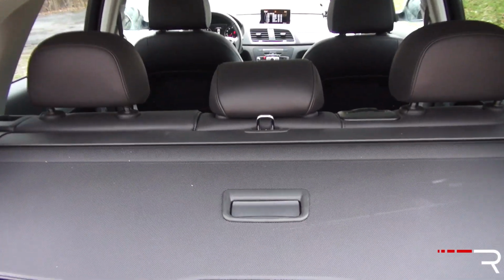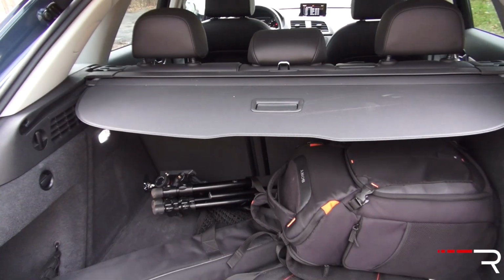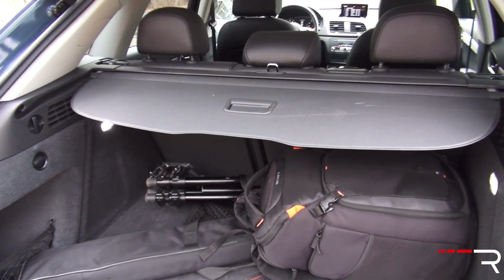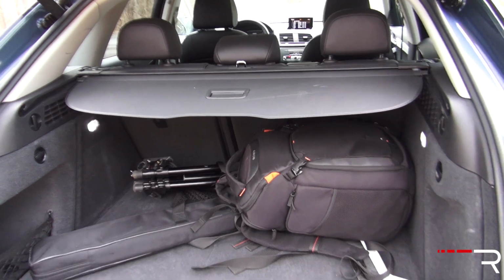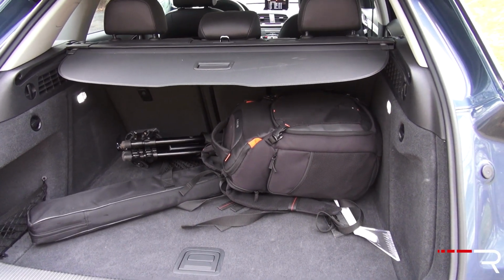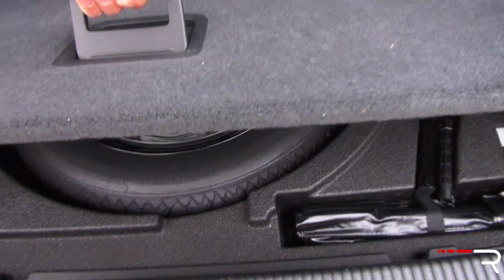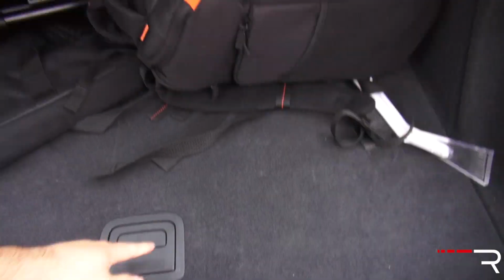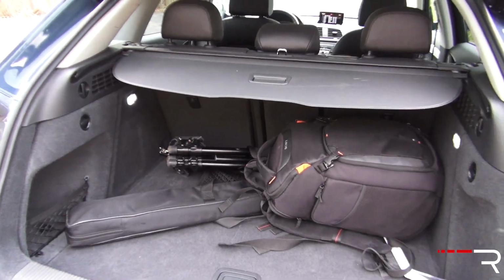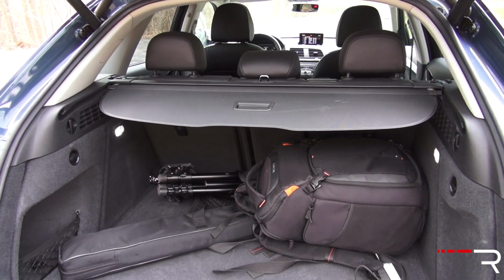Of course, if you want to fold the second row seats down, you're going to get about 48 cubic feet of space, which does make it a little bit more spacious than the Mercedes GLA. The BMW X1 gives you the most. It gives you about 58 cubic feet of space. So if you're looking for the most practicality, the new BMW X1 is basically the one to get. Luckily, Audi does give you a temporary spare tire under there, so there's no fix-a-flat kit. But overall, you do get a little bit more cargo space here than the A3 hatch or the A3 sedan, of course.